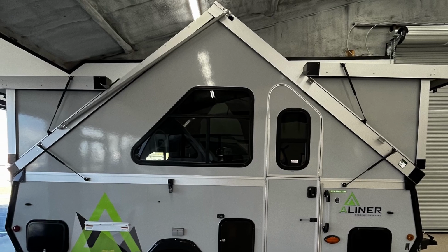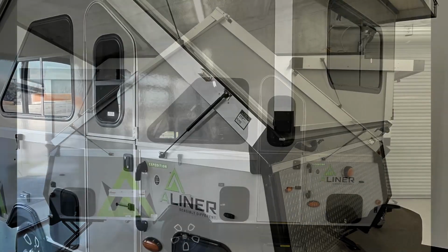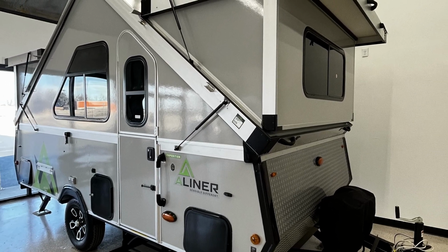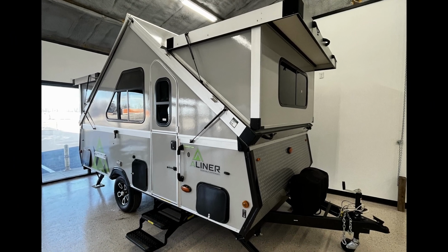The front bed is 40 inches by 80 inches. The rear bed is 60 inches by 80 inches. That is a 3 cubic foot refrigerator with a freezer. You have a 6-gallon hot water heater, a 16,000 BTU furnace, and that pretty much covers everything.